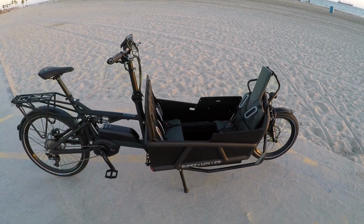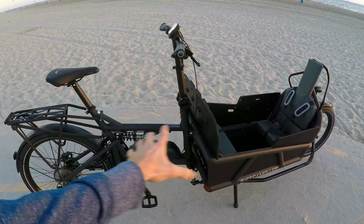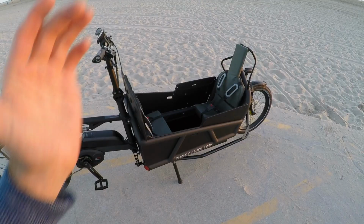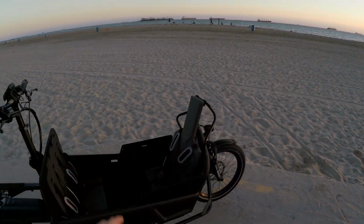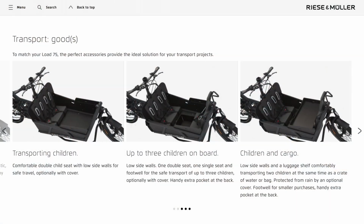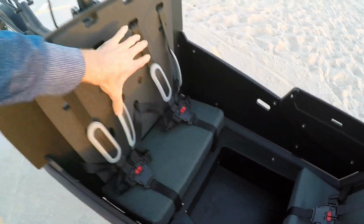This is German engineered. I want to come back to the frame and everything here for a second. So this is aluminum alloy. It comes in this matte black or white. The Load 75 is a little bit longer, so I think we were saying 6 or 7 inches longer. Yep, about 6 inches, yeah. Just a ton of options in terms of this front cargo bay. So we've got these plastic sort of retaining walls here. If you've got kids or something, it's set up for 3 kids right now, and it's got this nice foam comfort seat pads and backrests and stuff.